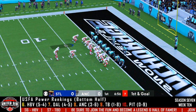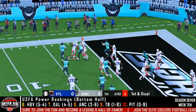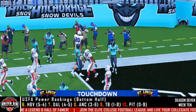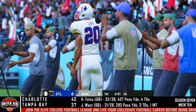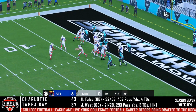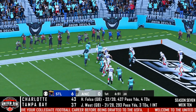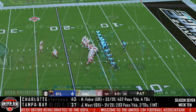St. Louis stands tall, looking to punch it in. And they're going to pitch it left side, trying to get the edge, trying to take off, sheds off one man, and reaches over is Herrick Denry for the touchdown. Getting into the end zone. That's going to be the first touchdown of week number 10. Number 20 comes up with the points, and St. Louis will take a 6-point lead.